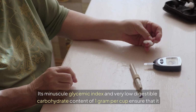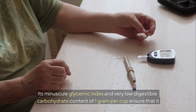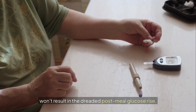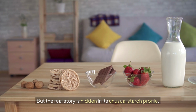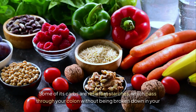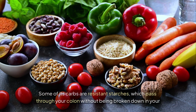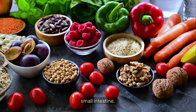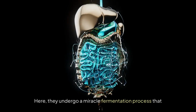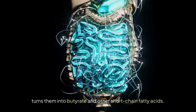Its minuscule glycemic index and very low digestible carbohydrate content of 1 gram per cup ensure that it won't result in the dreaded post-meal glucose rise. But the real story is hidden in its unusual starch profile. Some of its carbs are resistant starches, which pass through your colon without being broken down in your small intestine. Here, they undergo a miracle fermentation process that turns them into butyrate and other short-chain fatty acids.